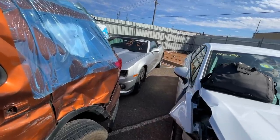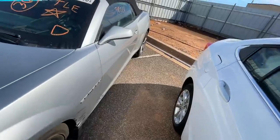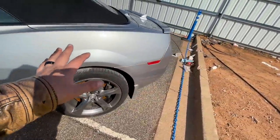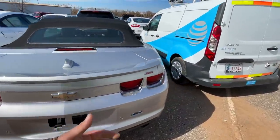Now, when I told you they had these cars packed in tight, I wasn't kidding. They are taking up every inch of available space they've got out here, guys, and they just have more cars coming in. This is a 2013 Camaro 2SS. All right, we're gonna find out why it's here. This is in the blue car section, which is usually rental cars.